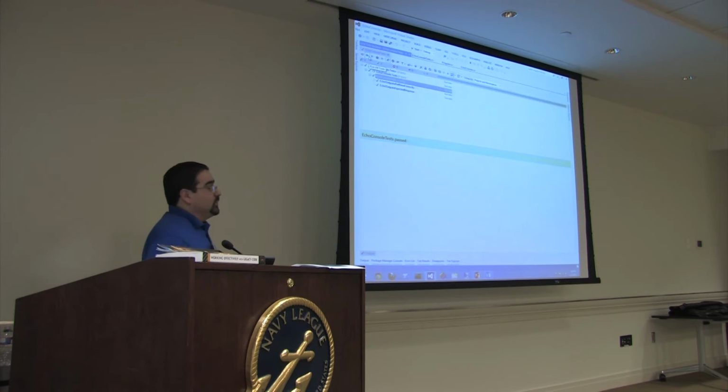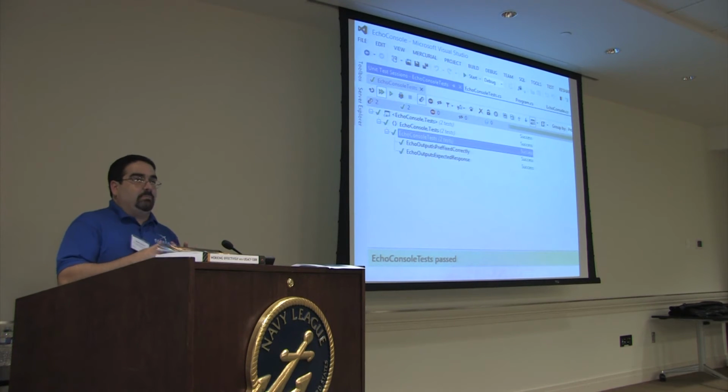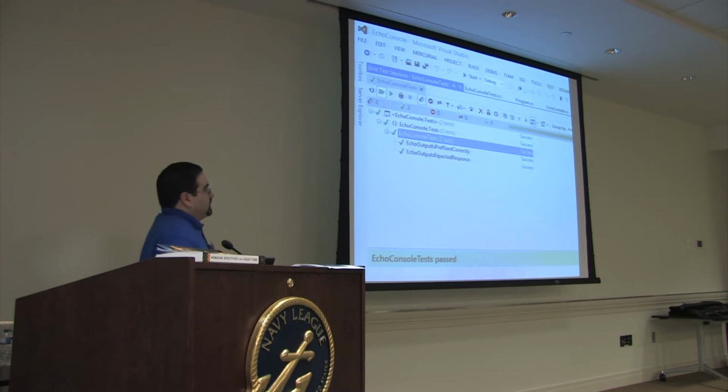So anyway, we took what was untestable when we started, and now it's testable. And again, it's a very small example, but you'd be surprised how much mileage you get from using methods to basically allow seam access to your classes, where you can modify the existing dependencies.